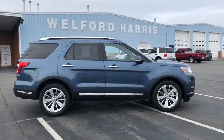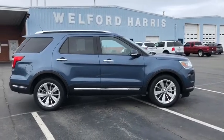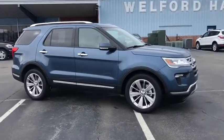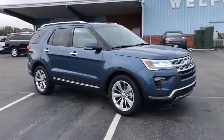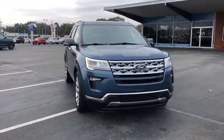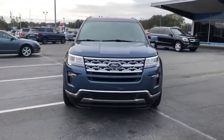We are pleased to show you the 2019 Ford Explorer. You've got a lot of capabilities to call on in a Ford Explorer. Don't underestimate your choices. This vehicle has less than 30,000 miles. Here are some of this vehicle's great options.